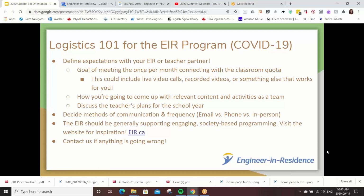So of course, we know that this year things are different. In particular, with the new parameters we're working with for COVID-19, it's going to be really important to keep the lines of communication open. So some of the suggestions we have in terms of logistics with the EIR program and COVID-19 in mind: set up expectations with your partners, so your engineer and your teacher.